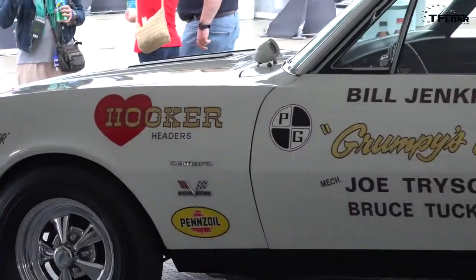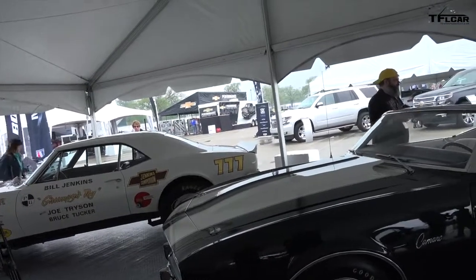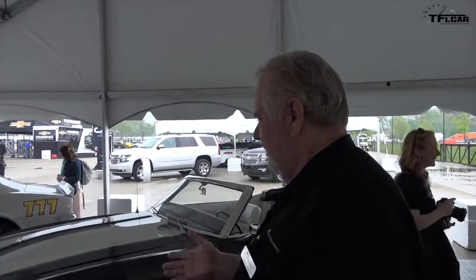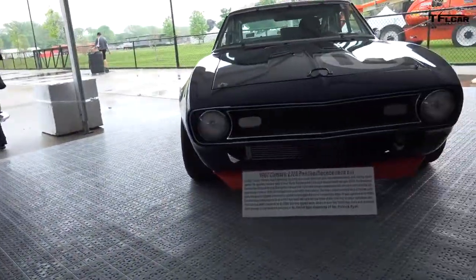Wow. How fast was it? Do you know what kind of times it ran? It was a 10-second car, which is not that fast by today's standards, but back then it was really moving. All right. And then we got some beautiful Z28s, convertibles, and a beautiful Penske Sunoco race car.